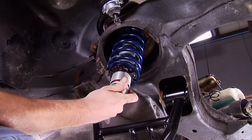This car has a tapered wheel well, which makes tire fitment an issue. Now, we did our homework and it shows. To make room for the fab work, I'm lowering the rear end and unbolting the upper control arms from the chassis. This will let the rear end hang fairly low and out of the way.